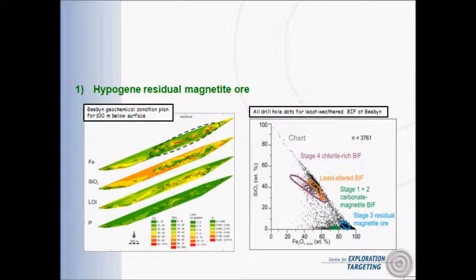And this is what it looks like at two different scales. I guess before we had the scale of hand specimen, this is the scale of the deposit. So again, we have the same field as I showed you before. This is a future area of the open pit, and then we have a number of elements here, and you can see that where we have the high grade iron ore, we have a corresponding depletion in silica, which is the removal of these silica-rich bands in the BIF, and we also have a general correspondence with loss on ignition component.